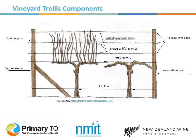And then inside your end assembly you have all these posts right throughout the vineyard. These posts are what's known as our intermediate posts. And the intermediate posts will have clips all the way through them. These clips are known as our foliage wire clips. These foliage wire clips are what are holding the foliage wires in place.